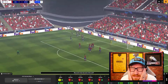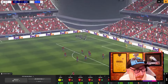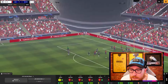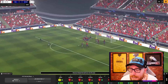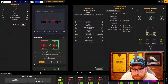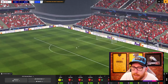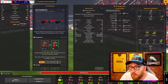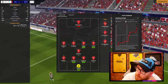First goal of the season. 92nd minute. Guys, that is devastating. That is absolutely devastating. First goal of the season. He has to have like 18 jumping. Rising like that. 17, 6'3". That is cruel. That is cruel, guys. That is it. Again, we can't get through to the quarterfinals again.